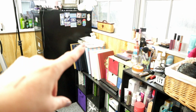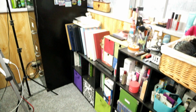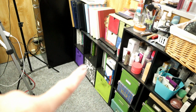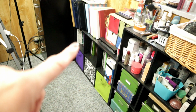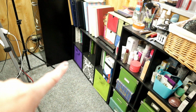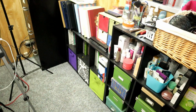That is a mess right there. My husband built me that little trinket box right there that I have some love notes and whatnot stuffed into. This down here is office supplies, journals, and then next to it is adult coloring books because I kind of love to color. And then these are all filled with just miscellaneous office supplies and whatnot, papers, pens.